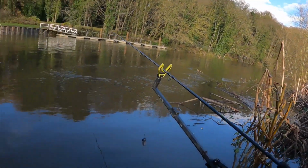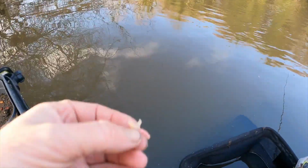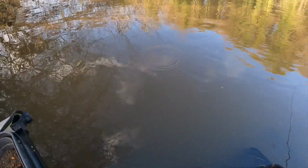More often than not, when you're faced with situations like this, the river, as it's rising, is naturally more and more coloured. As you can see today, it's heavily coloured, and you can see how these are white maggots. Just watch how quick they disappear. Gone. And that's really close in. If we go out there, gone. So it's really coloured. So what you've got to think about is that fish in conditions like this, when the water's coloured, rely on sight much less.